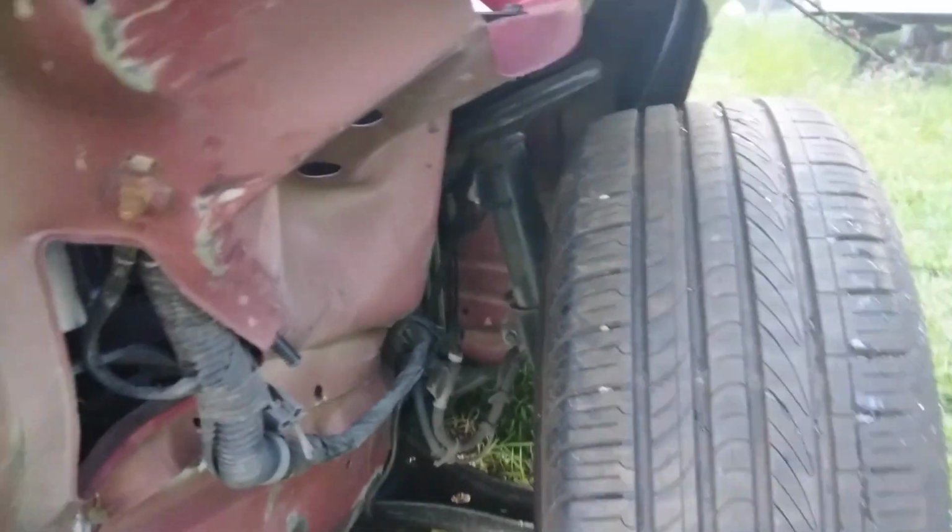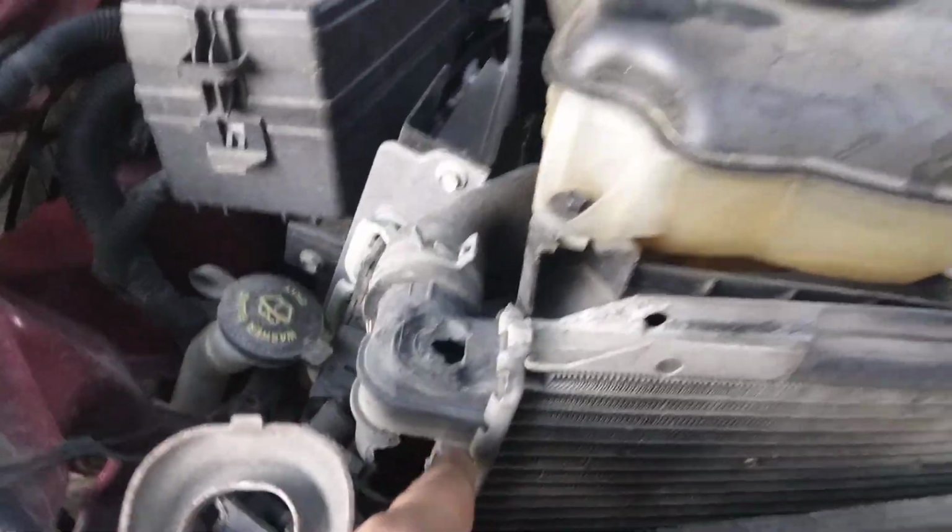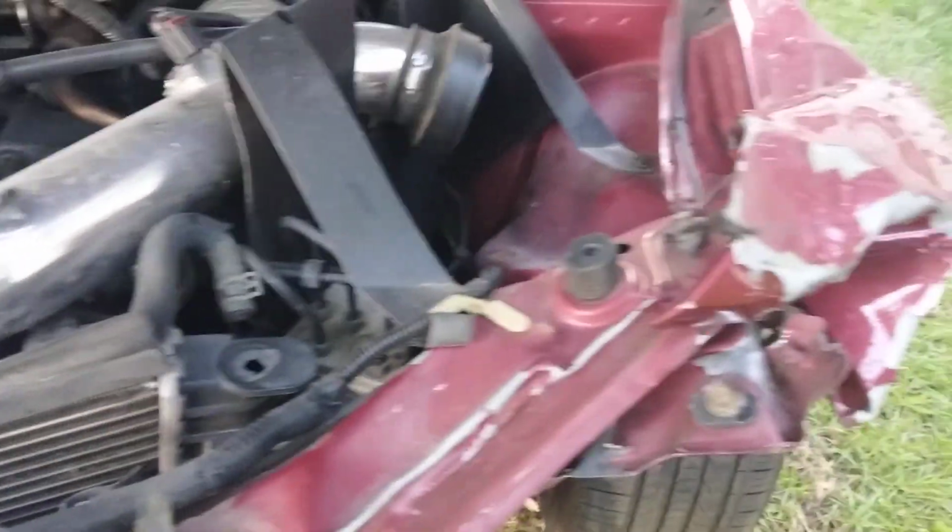Over there, the rack and pinion, that thing got broke out of there. And I don't know if that strut tower got bent and all this. I'll figure that out down the road. The radiator is completely trashed. They put a hole in it and broke the two tabs on the top because when all this got pushed over, it pushed this over.